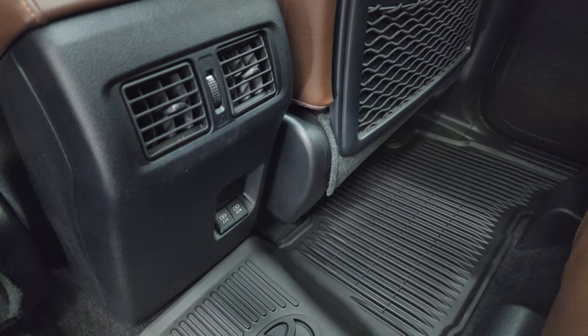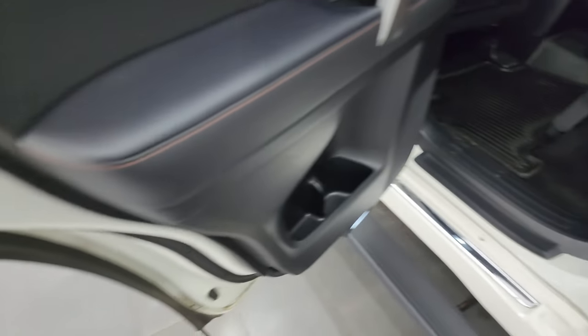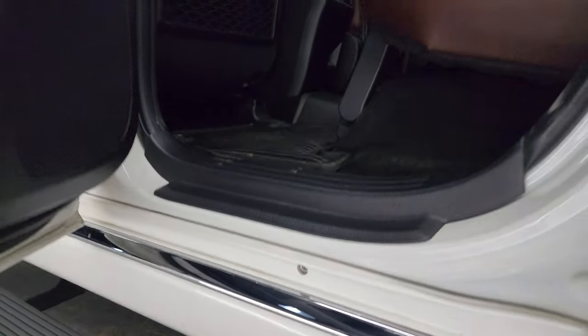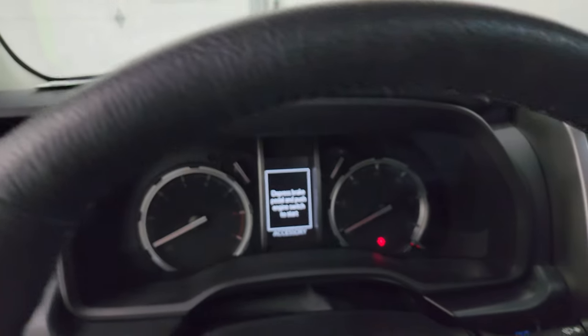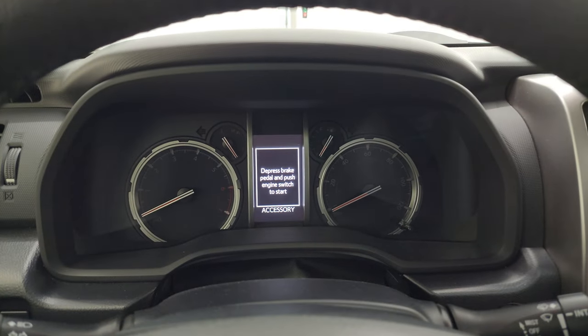You do get two USB jacks back here, as well as the all-weather floor mat, and you get the child safety locks on the back doors. Inside and bottoms of the doors are in fantastic condition as well. We'll hop inside, check out the miles, the radio, and everything that this 4Runner has to offer on the interior.